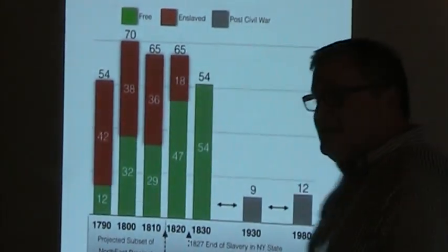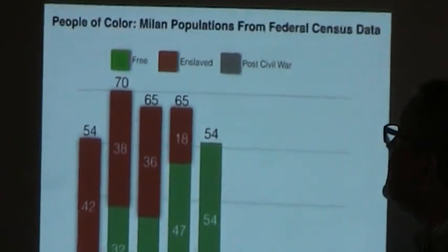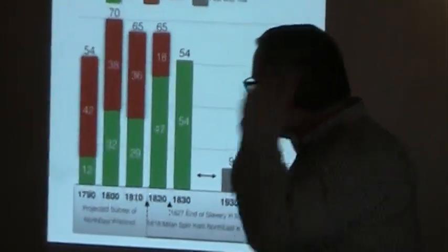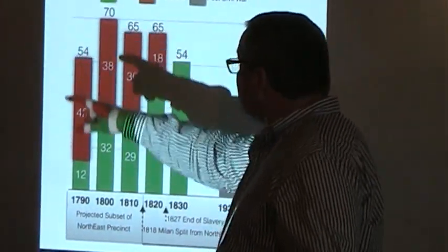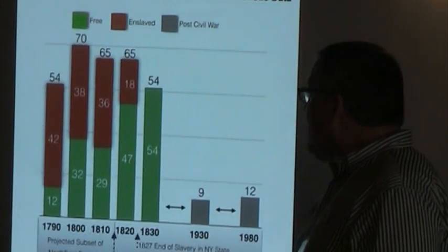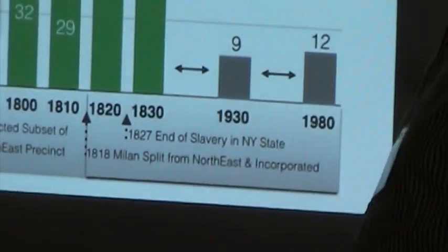And that's because we had slavery in New York until 1827. And I estimated, before Milan was broken off, I kind of had to guesstimate who we were talking about in the census for the whole town of Northeast. But roughly, in the area that is today Milan, in 1790 there were perhaps 54 people of color, I say people of color because I think there were mixed races of all varieties. And you can see that the majority were in red, enslaved, and then by 1800 there are more persons of color, but a greater proportion are free, until of course you get to 1830, 3 years after slavery's ended, and you have about 54 persons of color. And then by 1930 there are 9, and it's really just 2 families left. One of them, the Jacksons that I'll talk about, that the Rau sold to, and then 1980, not much different.